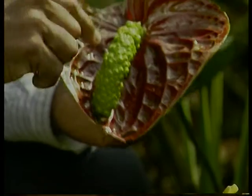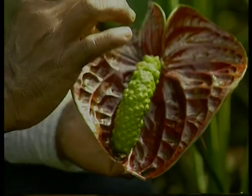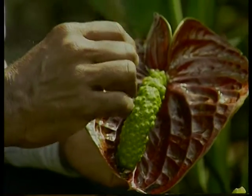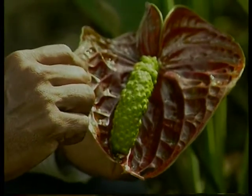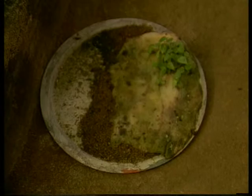What you're seeing here is an anthurium fruit, containing seeds after it has been pollinated. This is one method of propagating anthurium plants. There are 3 methods. One is seeds, the other one is vegetative growth, which is by way of suckers obtained from the mother plant. The third one, and the most modern one, is the tissue culture method of propagation, wherein a large number of plants are obtained from one leaf or one cell.